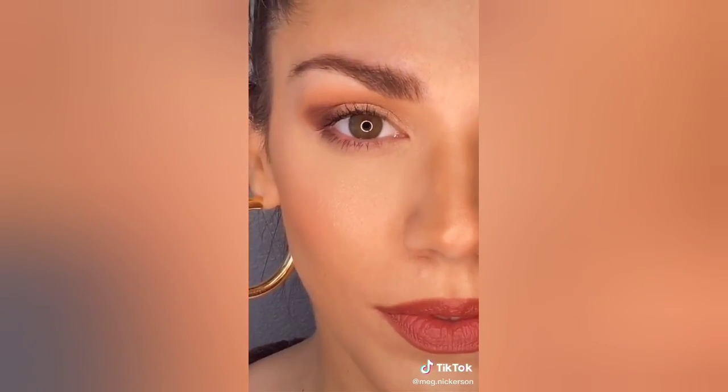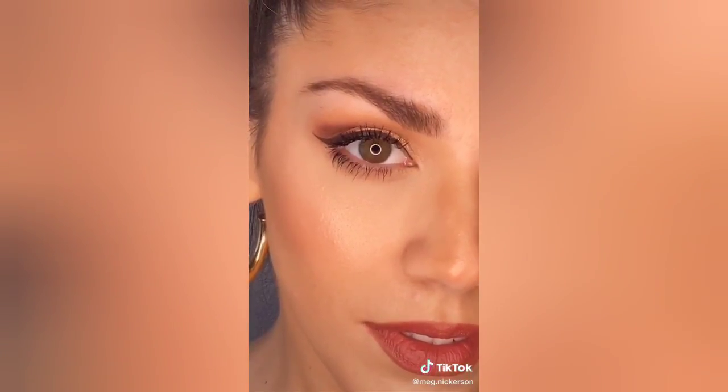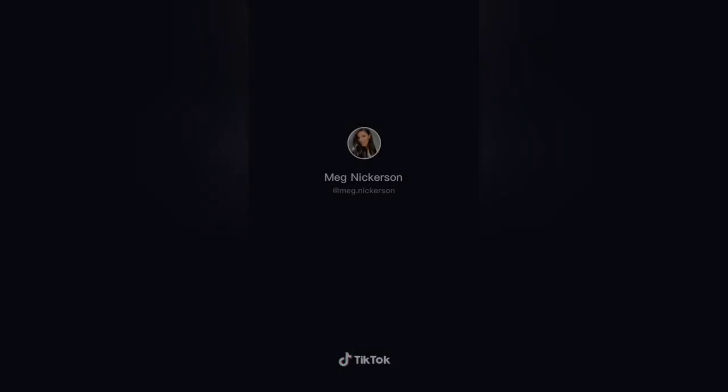Now you finish off the look with mascara, eyeliner, lashes, whatever you want. The great thing about this is you can switch out the colors for whatever you want as long as you have a light, medium, and a dark.